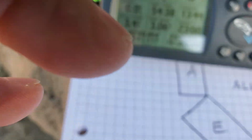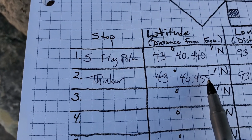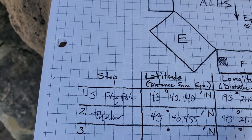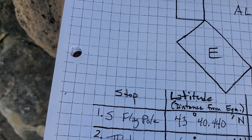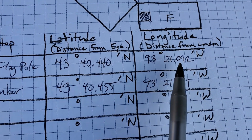Now notice, look at the trip we took from 1 to 2. We barely changed the latitude. We went maybe a couple of feet north of the flagpole, but we went quite like 200 feet west of the flagpole, because the number that changed the most was the longitude. If you look from there to there, that's the biggest change, those 2 boxes.